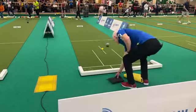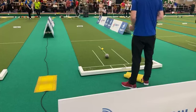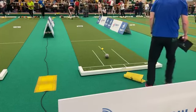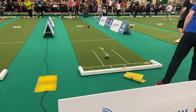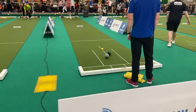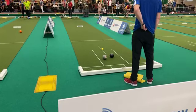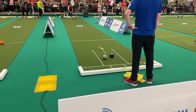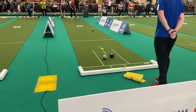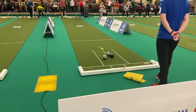Little Jack, 50%, coming up on the backhand. Just a couple of foot through. Then Glenn also comes up on the backhand. Pretty well the same weight. Just draw a shot. Both predominantly draw bowlers. Sibe not shy of playing weight.